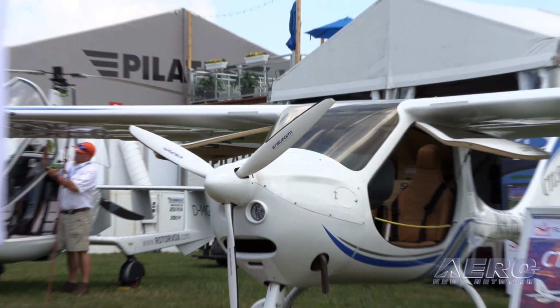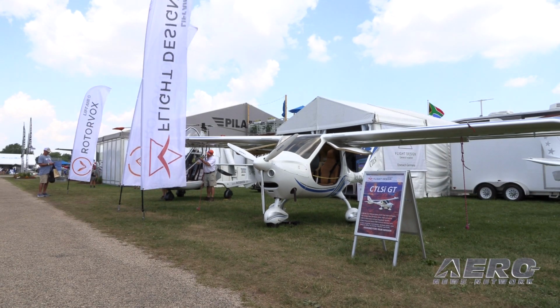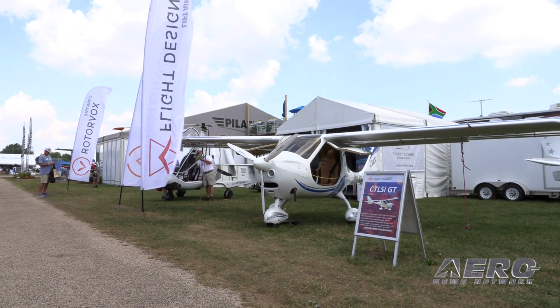What should people at Oshkosh 2018 know about the company and the effort now compared to previous years? Well, the great news is that we have stable ownership, visionary leadership. The future's really bright. We have a completely funded program for the new four-seater aircraft project, which I'm very excited about.